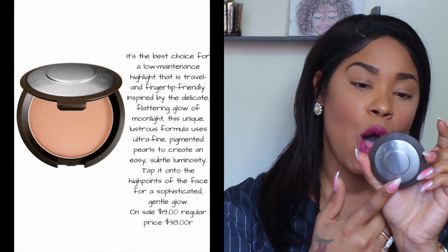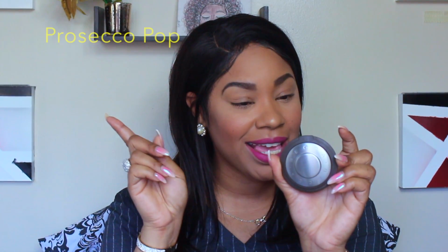Now the next product I'm going to talk about is a highlight, just because you've got to talk about a highlight. In the wintertime, it's so dull, it's so cold, you need something to lighten up your face. I have been loving this Becca highlighter, their Pop. I'm probably saying it wrong, so I'm going to put it right here, but it's their Shimmering Skin Perfector Pressed Highlighter. Let me just show you guys.